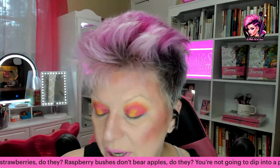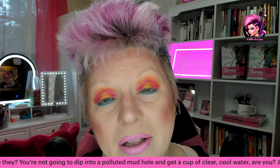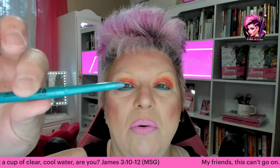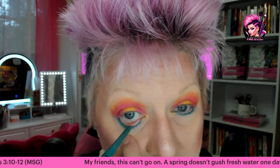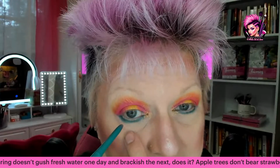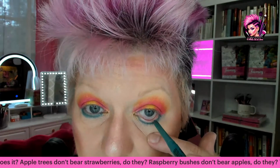Okay, now I promised we were going to do something with that beautiful aqua green. That's the call of it, though some of you might call it turquoise. This is a NYX retractable liner, in the shade aqua green. So we're going to take this and go in our waterline right here. Oh, contact right out. Okay. And this is why I said that we needed that shadow going all the way up to that lash line.